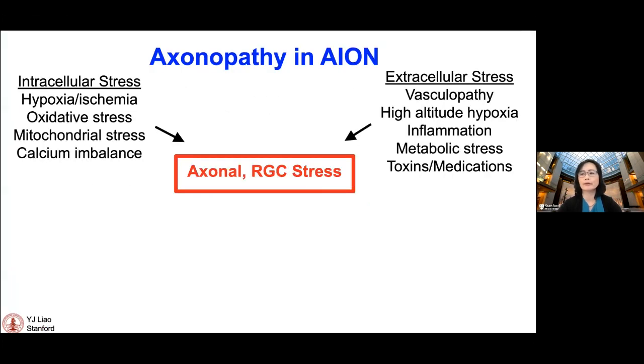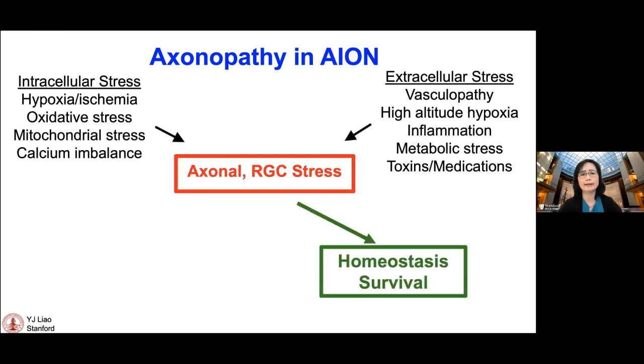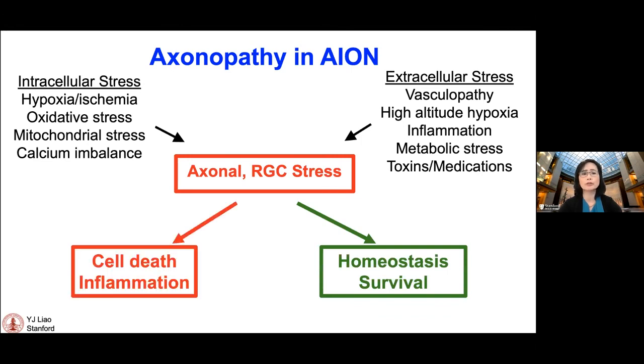So axonopathy in AION, essentially, we're looking at intracellular and extracellular stress as a result of hypoxia, disease, mitochondrial issues, calcium dysregulation, or toxins and medications. And how the cell deals with it basically determines whether it survives by restoring homeostasis and endoplasmic reticulum and other metabolic function, or whether it leads to cell death and inflammation.